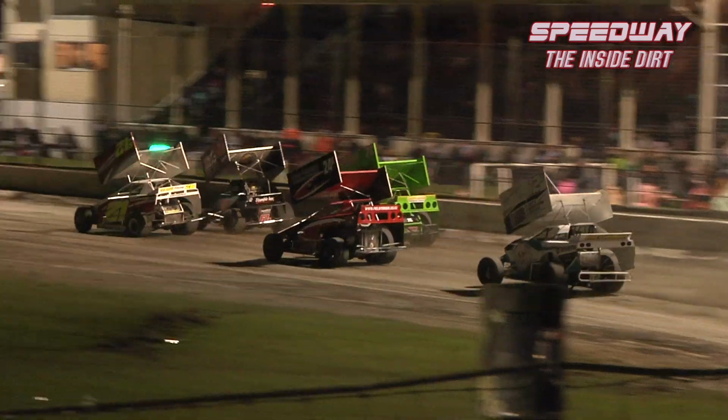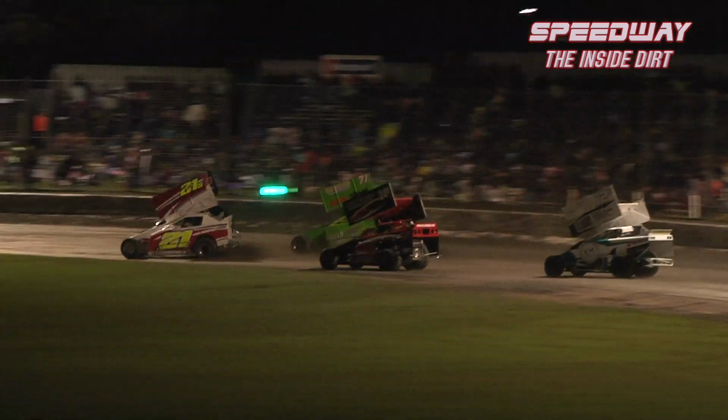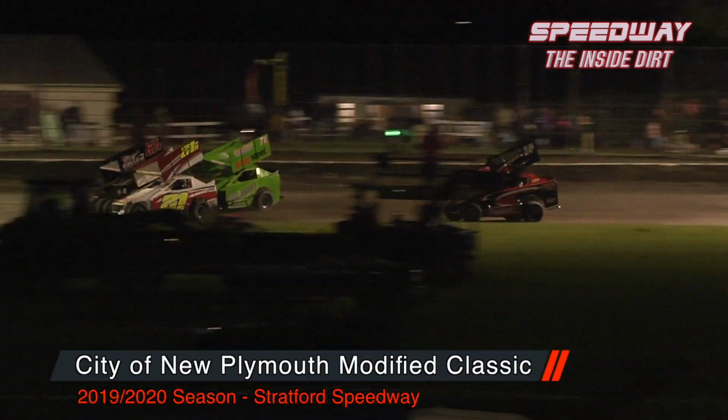Third was Astle. Small field of modifieds lined up for the City and New Plymouth Classic, where there was some class racing.